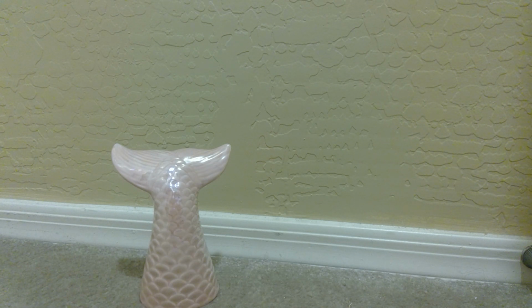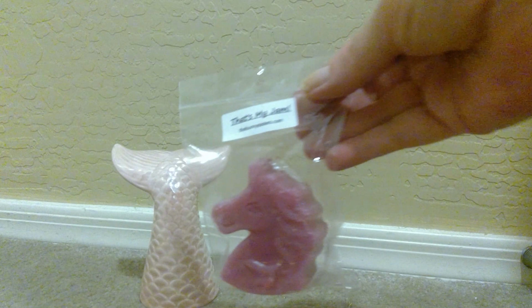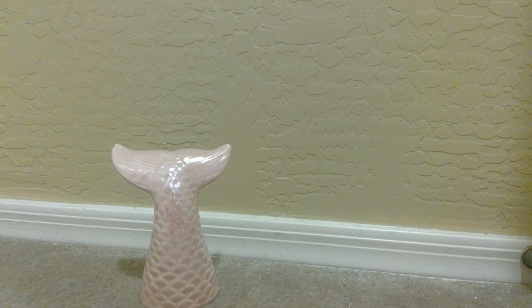So we will start with That's My Jam. And this is in a lovely unicorn. It is right here. I'm going to read the scent description and then I will sniff it and tell you guys what I smell. It is a blackberry jam, butter cookie, vanilla bean noel, birthday cake. And for the unicorn, it was $3. Again, this was a pre-order that I placed on July 12th.